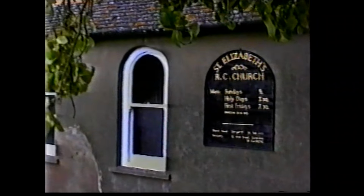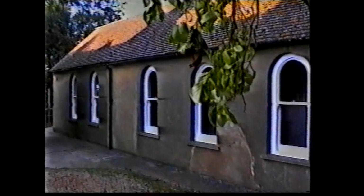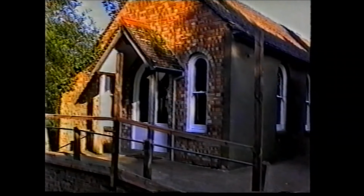Across the road from Parkfields is the smallest and last of the local churches we will visit, St. Elizabeth Roman Catholic Church. The interior is warm and welcoming.